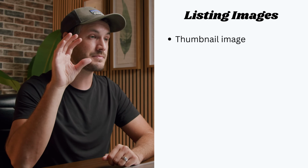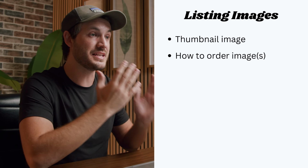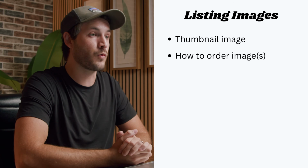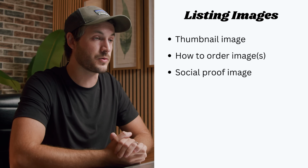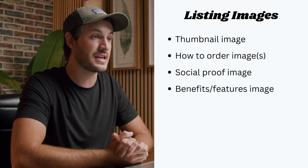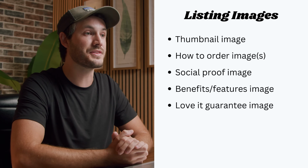So before we dive into the Etsy account, I do wanna share what the Etsy listing format structure will be. So the first image will be your thumbnail image. The next batch of images will be your how to order images. These are the images that the customers need to have in order to buy the product. For example, sizing charts and color charts. The next image will be a social proof. The next image will be benefits and features. And the last image will be a love it guarantee. So with that, let's go ahead and get started.